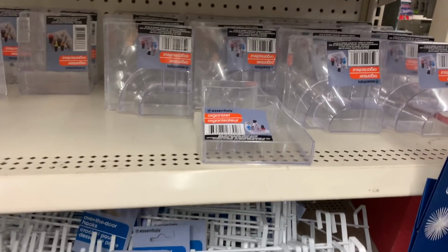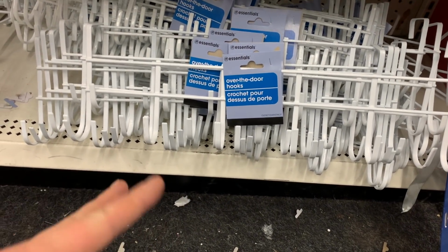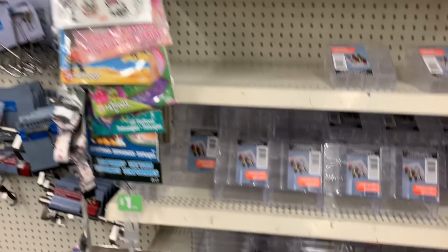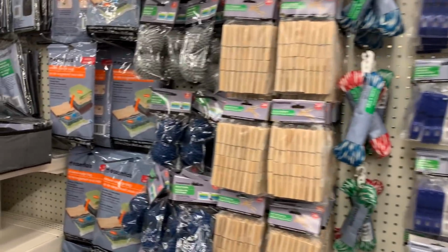They just have some different sizes and shapes, but then they also have these over the door hooks, which would definitely work for a few things. But honestly, I think maybe it would be better if you went online, because I've heard the dollar store has better organizational stuff online. But as for here, nothing that really stands out.